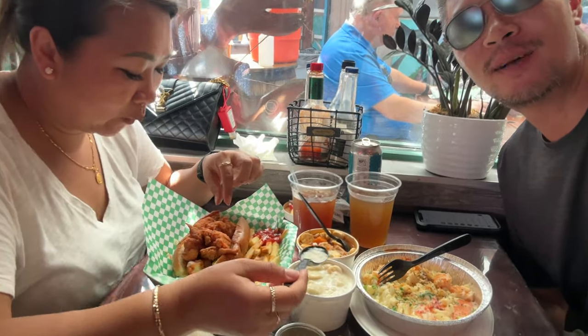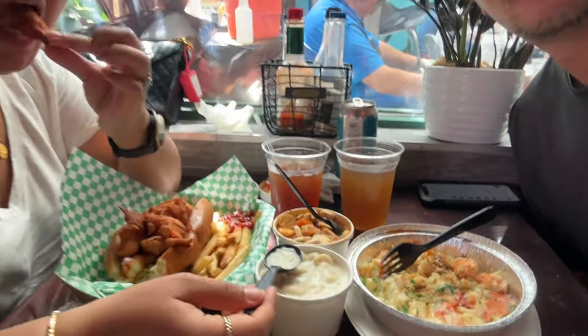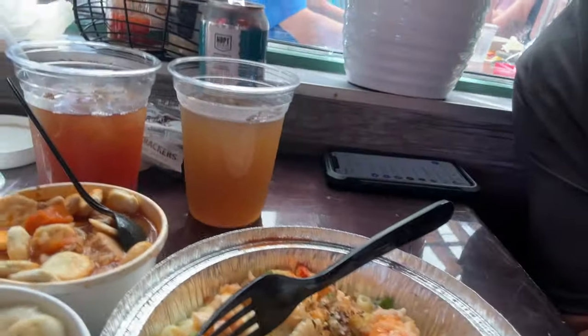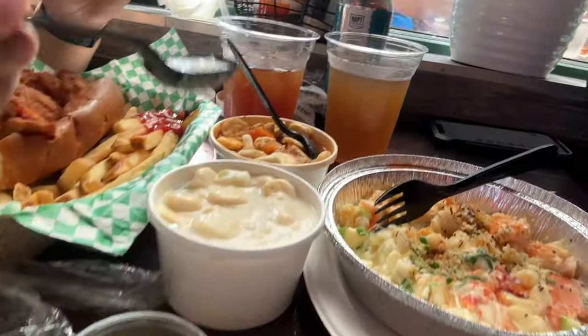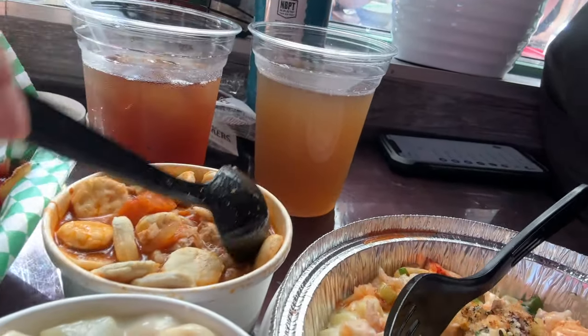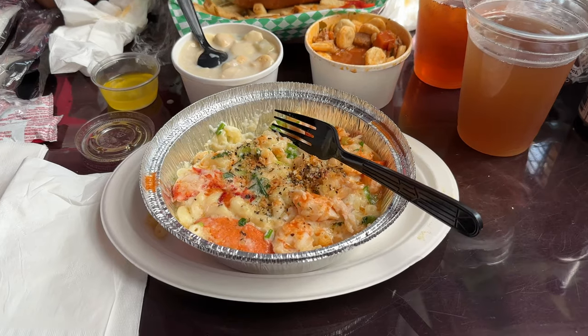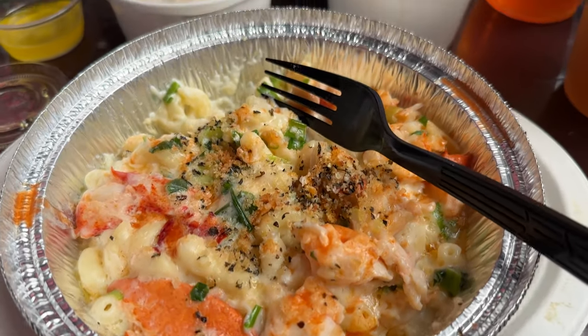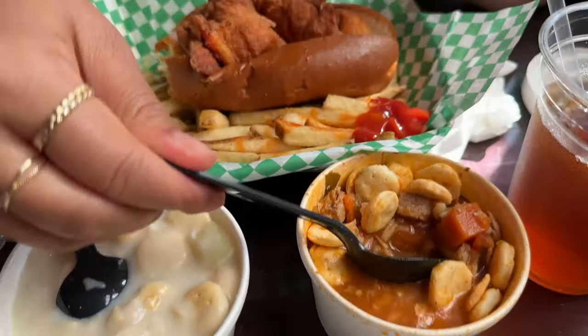One last lobster meal. Fried lobster, lobster mac and cheese. Clam chowder. And what's this? I don't usually like mac and cheese, but when it's elevated like this with the lobster, it's really good. Lobster.